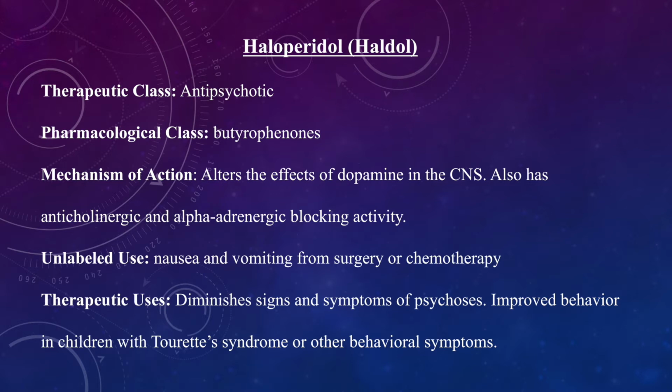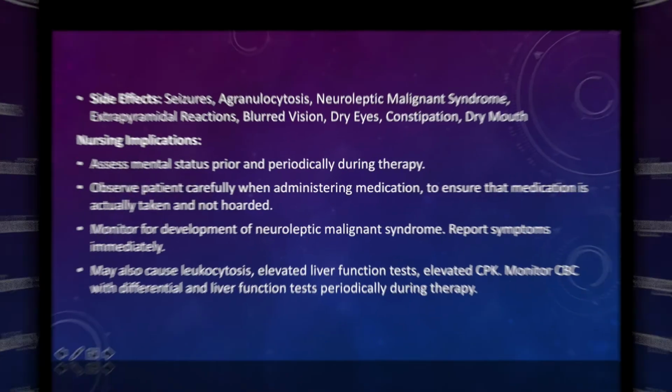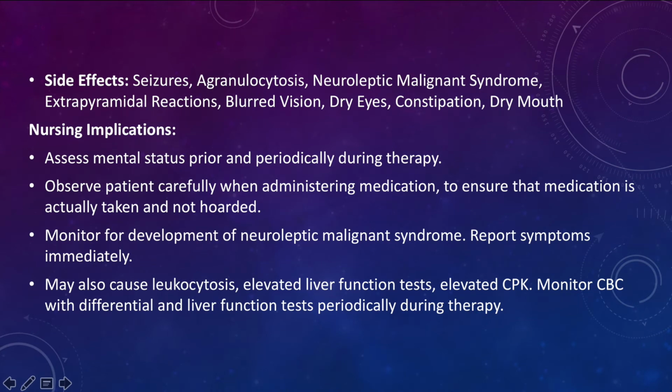Its therapeutic uses include diminishing signs and symptoms of psychosis, and it improves behavior in children with Tourette's syndrome or other behavioral symptoms. Its side effects include seizures, agranulocytosis, neuroleptic malignant syndrome, extrapyramidal reactions, blurred vision, dry eyes, constipation, and dry mouth.